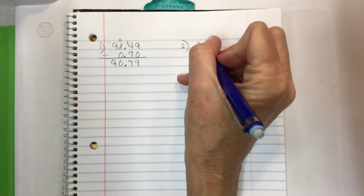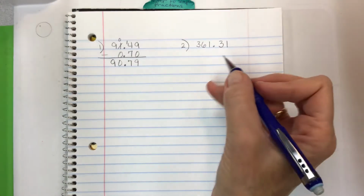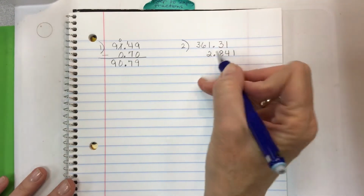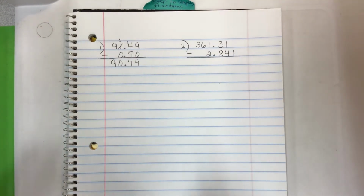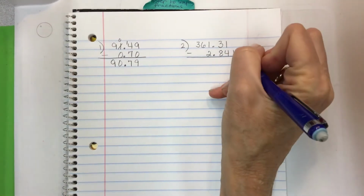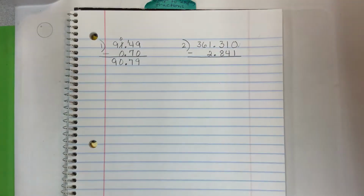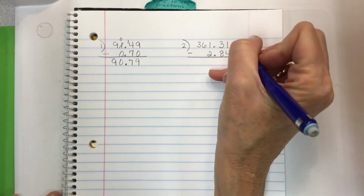All right, so we had 361 and 31/100ths, and this one is minus 2.841, which again, the strategy is 2.841. Line up everything, use the decimal as your anchor. This is subtraction again. So what happens here when you have nothing to pull from? You can't just flip it and say 1 minus 0. That's not what we're taking from. We're taking from 0. So you need to fill that space with a 0 and then go about your regrouping. Okay, you can't take 1 from nothing.